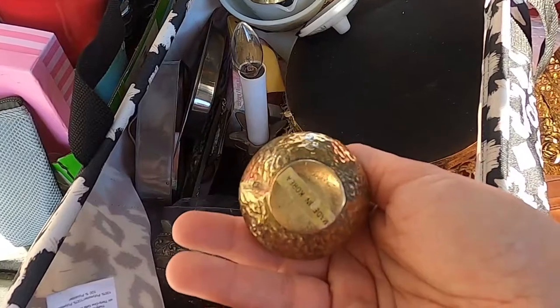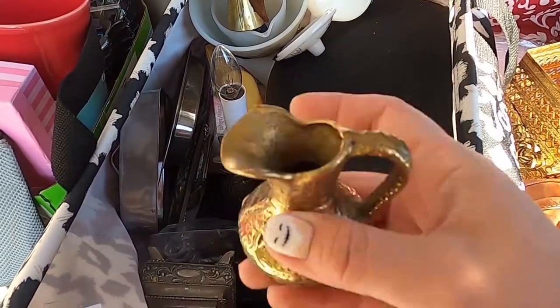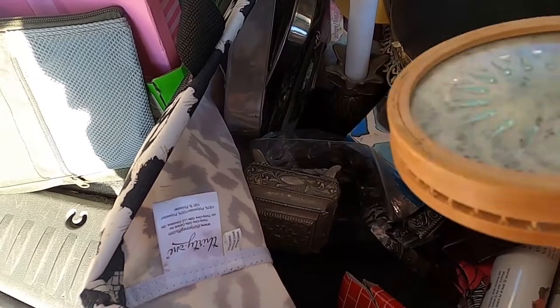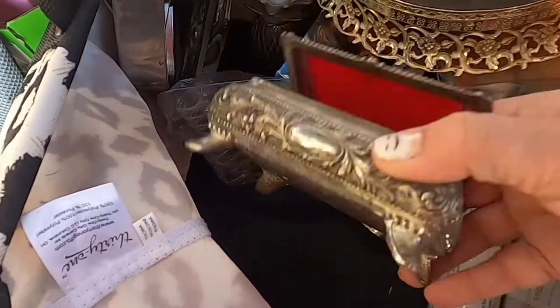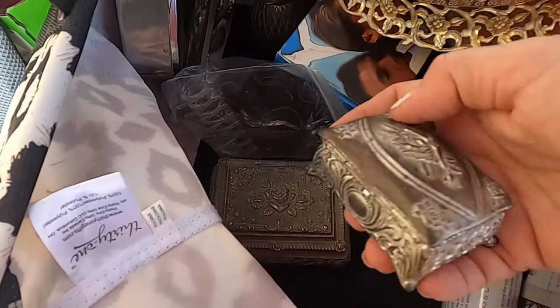This is really heavy, guys. So it's this brass made in Korea pitcher. I grabbed two of these coasters with butterflies and lace in them. Those are cool. Probably made out of bamboo, I think. Two little silverish jewelry boxes. There's a big one. And there's a little one.